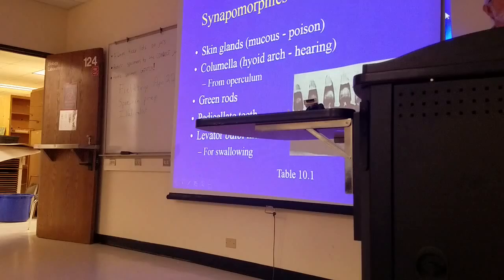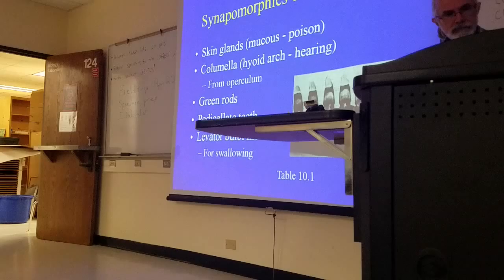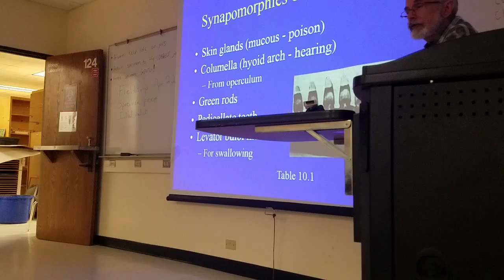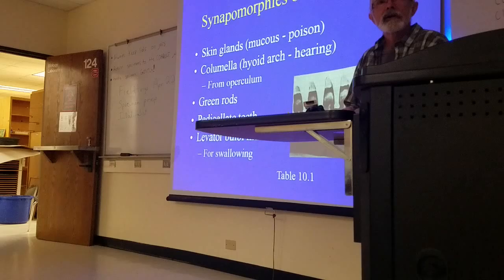In terms of synapomorphies, they have mucus glands. Well, they actually have some others too. They have poison glands too. But they have mucus glands that release a wet material on the skin that keeps them moist.